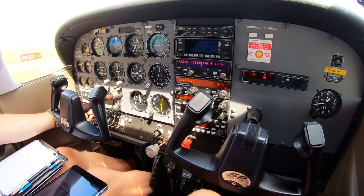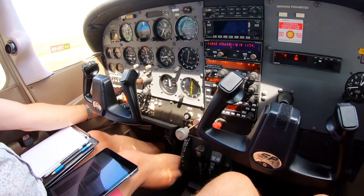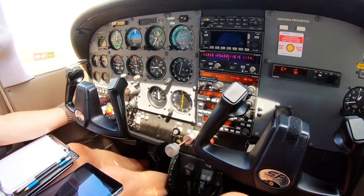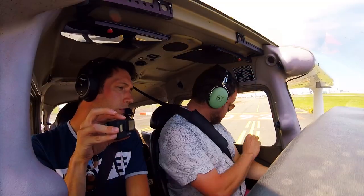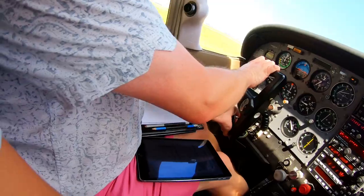Left magneto drop, less than 100. Right magneto drop, less than 100. Back to both. We got no carb heat. AFM. Hatches and harnesses secure. Good. I'm all secure. Controls.